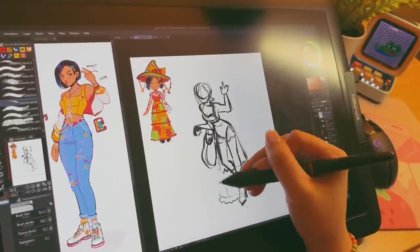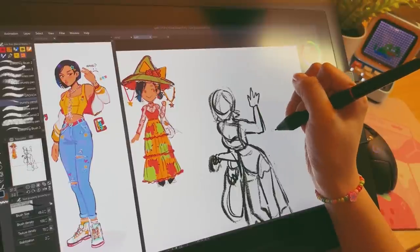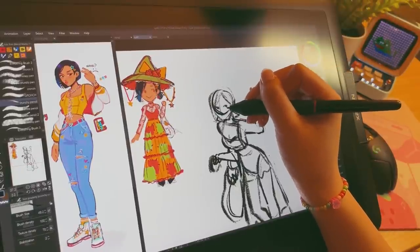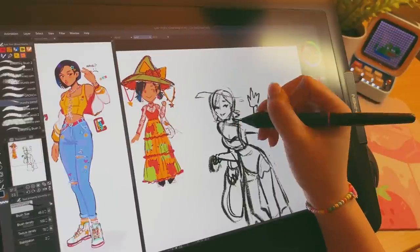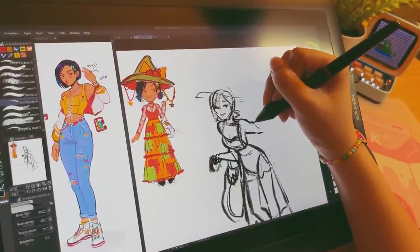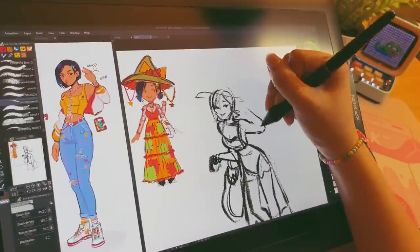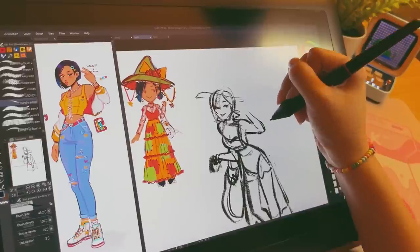But when I did start, I would look up tutorials on how other people would draw bodies. When I would see other artists' sketches, it also helped because you could see the different ways that people draw guidelines for how to draw a torso, how to draw legs and stuff. And I would just copy them until I found one that matched how my brain works when I draw a body.